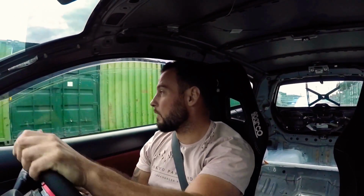Well, that's the walk around of the Civic. Basically that was it. For £3,000 you can have a car like this that takes a beating every time I go out in it, every time I go on track with it. You know, there's nothing crazy about these cars, just keep an eye on the bloody oil, that's it.